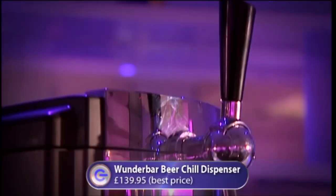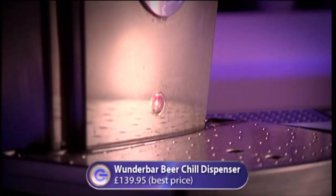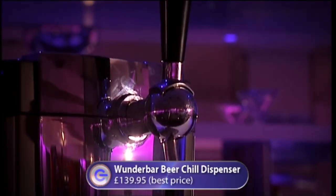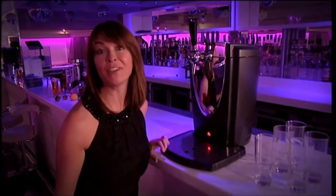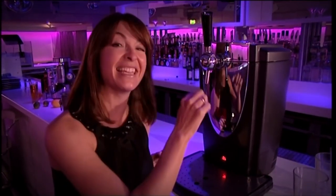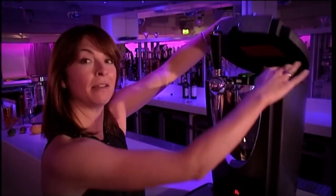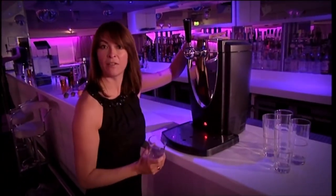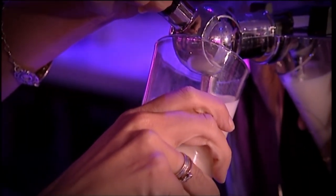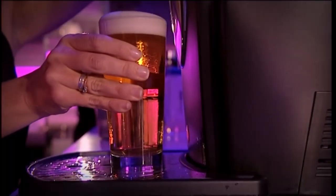I reckon the Wonder Bar is a beer geek's dream, a home cooler and pump system. Mains powered, it claims to cool drinks from 25 degrees Celsius to 5 degrees within just a couple of hours. If you love the idea of draft beer from the pub but can't be bothered to leave the comfort of your own home, then this is definitely for you. You put the keg inside, put the top down and pull yourself a nice glass of beer. The only drawback I could see is that its 9-pint capacity wouldn't go very far at a party.